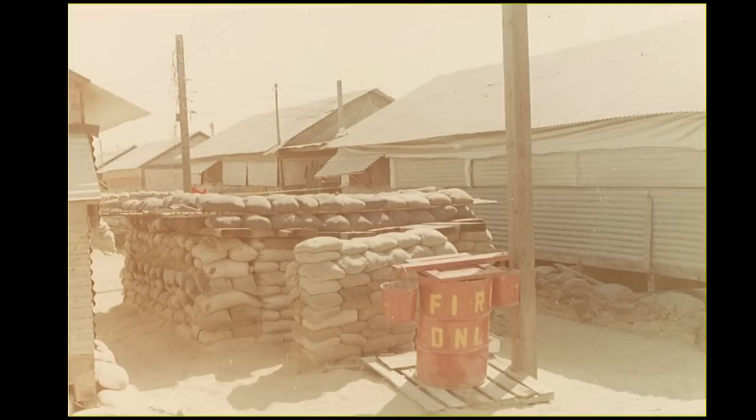When we got back to the base, we took the medevacs in, and then we went back because we were going to get another bird.